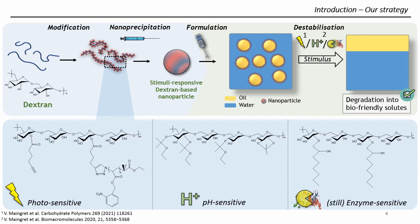So to do so, we developed a full strategy. So starting with dextran, which is a hydrophilic polysaccharide. It's biocompatible, biosourced, and biodegradable by the enzyme dextranase. So first of all, we modified it to provide first hydrophobicity, and then also in some cases stimuli responsiveness.